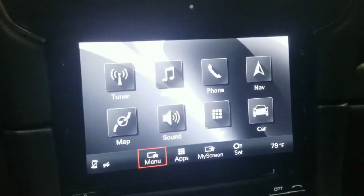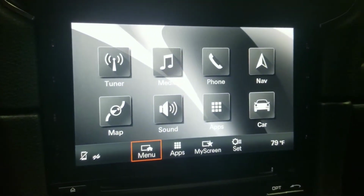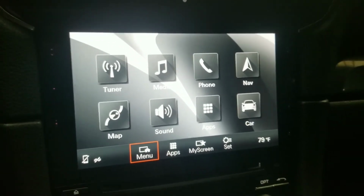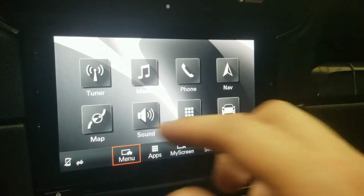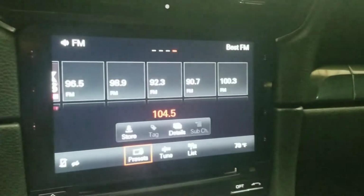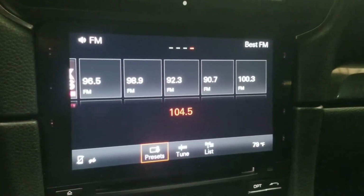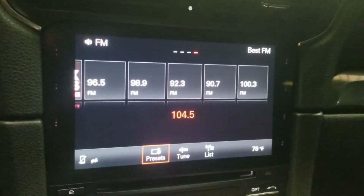Coming over to the infotainment screen here, this is completely touch screen. I'll go over a few of these things here. So of course we have typical tuner, media. It's for the radio and your radio presets. Going back to the home now.